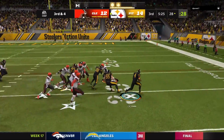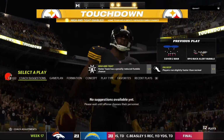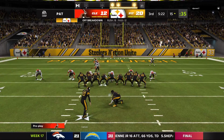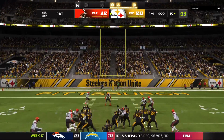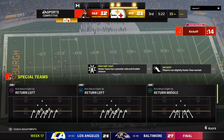On 3rd down, it's Nick Chubb. Let's get that swing. And he's going to take it in for a Steeler touchdown. Nick Chubb, his 25th touchdown, tying Emmitt Smith for the 5th most in one season. And the Steelers, they broaden their lead. Extra point by Carlson, up and good. And that makes this a 9-point game.